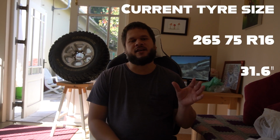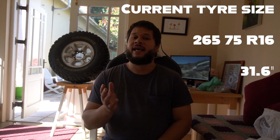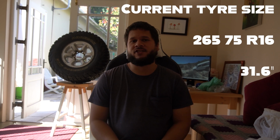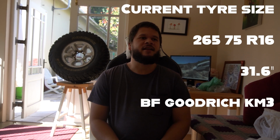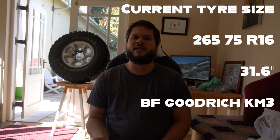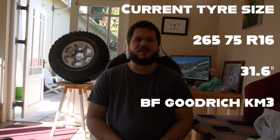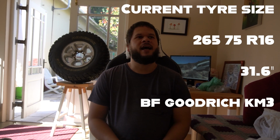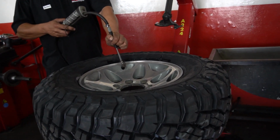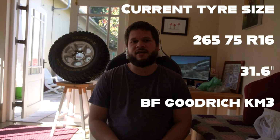At the moment on my vehicle, I have a set of 265/75/16 tires, and those are a BF Goodrich KM3 mud terrain. Those 265/75/16s are the equivalent of a 32 inch. If you want to get technical, it's a 31.6 inch, but for all intents and purposes, it's a 32 inch tire. And I would almost go as far as saying that is probably the ideal size for most four-wheel drive vehicles out there.